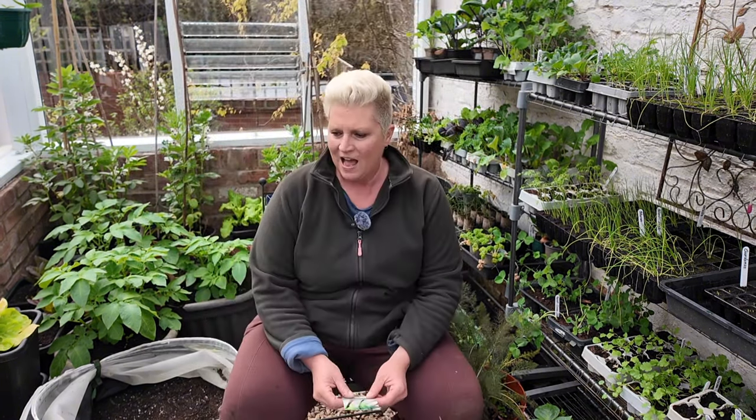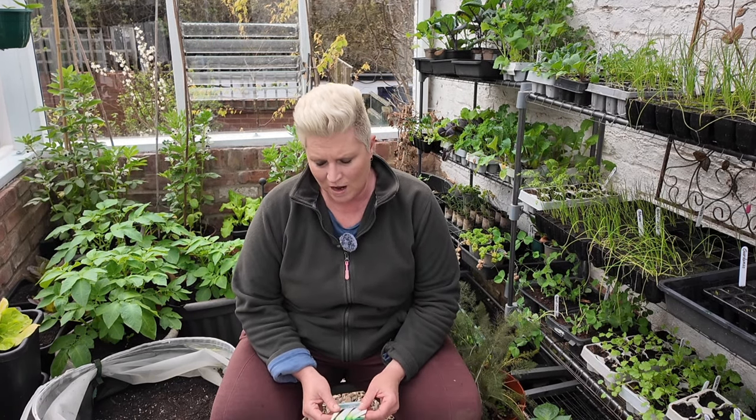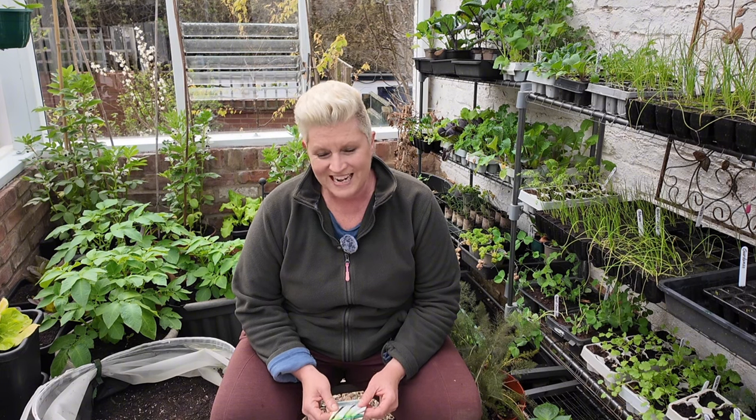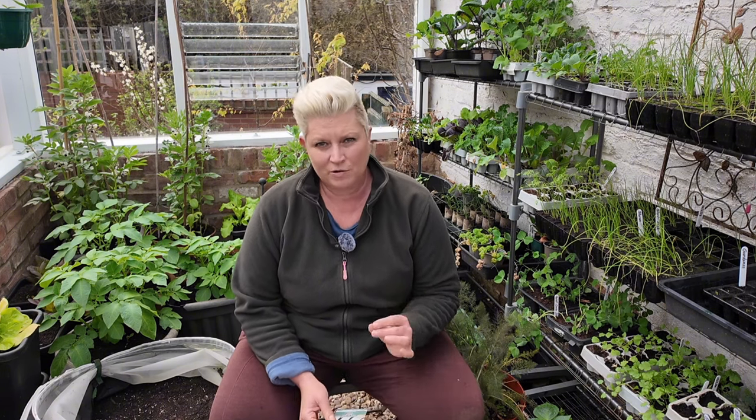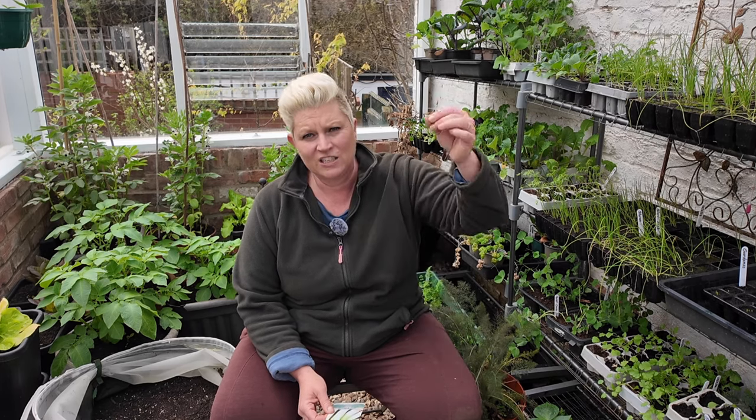I have to bring them out. And they are my next lot of summer leeks, and they're called Porbella. And this lot of leeks that I am sowing now are my main crop leeks. So these are the leeks that I'm going to get in the winter and into spring.